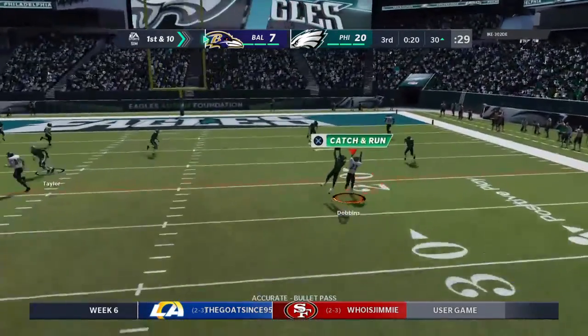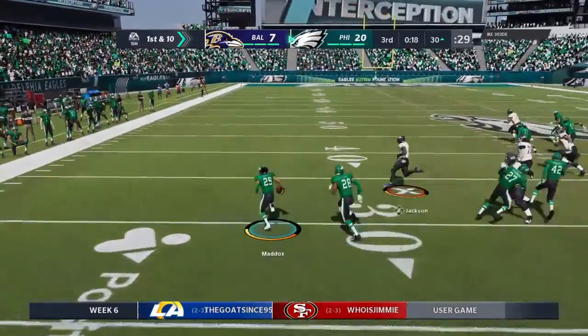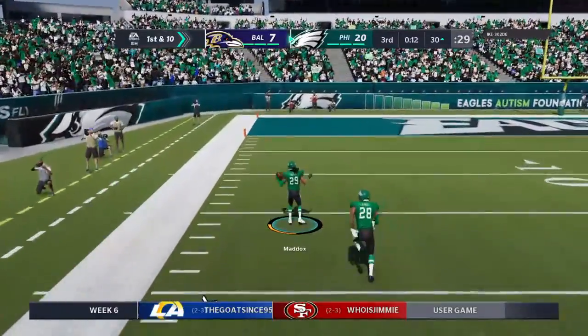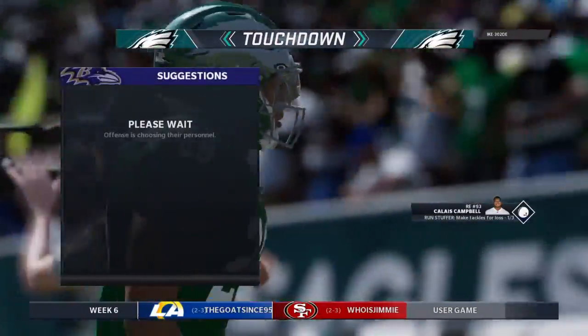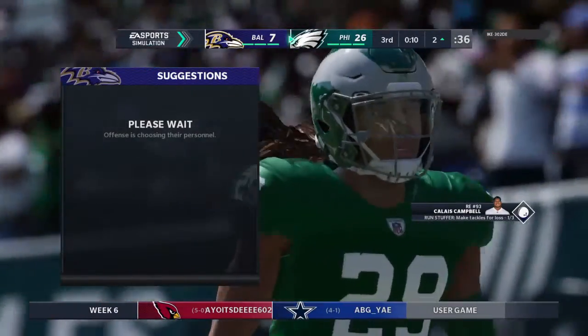First down, Baltimore. And his pass is intercepted for the 4th time today. Picked off by Avonte Maddox. And nothing but daylight ahead. And he takes this one back into the end zone. And the Eagles defense gets a pick-6 TD.